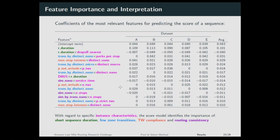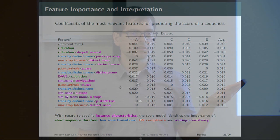And the thing is that those things depend on the instance characteristics. So you have a lot of combinations here of features at the sequence level with features at the instance level, which shows that you cannot evaluate the sequence features in isolation, but you have to take them into account together with the instance features to understand whether they are going to make your sequence better or not.